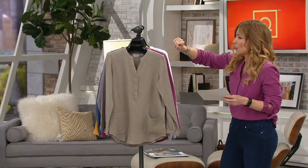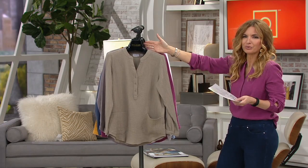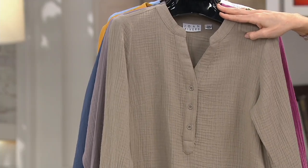Okay. We only have 1,600? Okay, so I did not realize we were that limited. 1,600 with 7 colors. This is not gonna be here long. So shop, know that you have 90 days to wear it, but you won't have 90 days to get it.